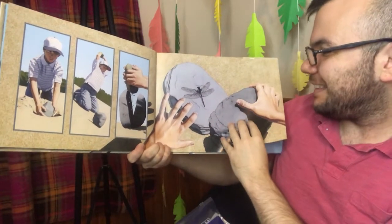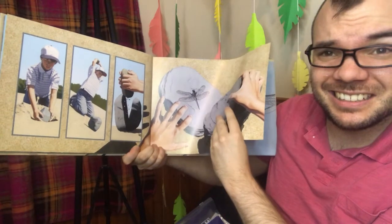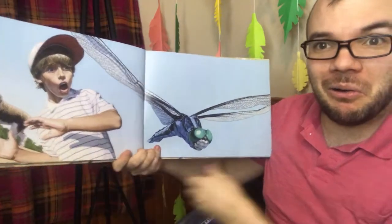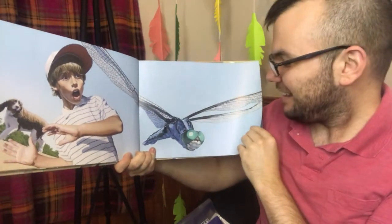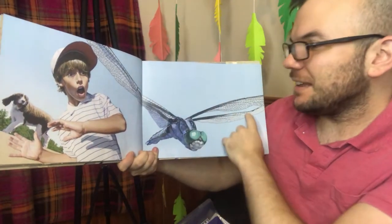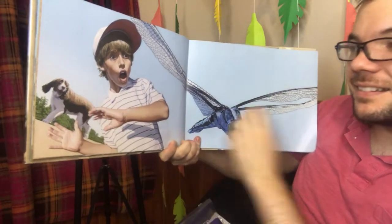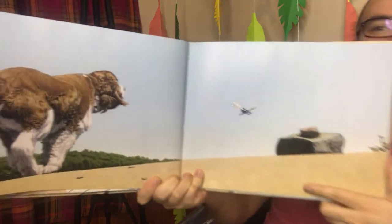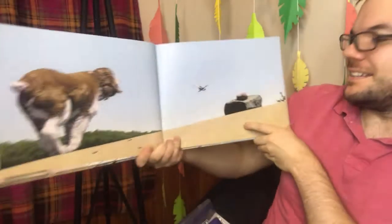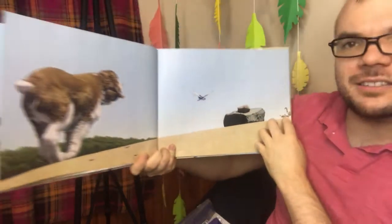Let's see, ooh. I have a bad feeling about this, though. Is this going to turn into something? Whoa! That looks like a giant dragonfly. Look at that, the wings and everything. Yeah, he looks pretty surprised. The dog looks pretty happy, though. Look at that. Let's see. Oh, I know why he's happy. He's going to chase it. He's very excited. Oh, the geese are back. Look at that. They're like, what are you guys doing over there?